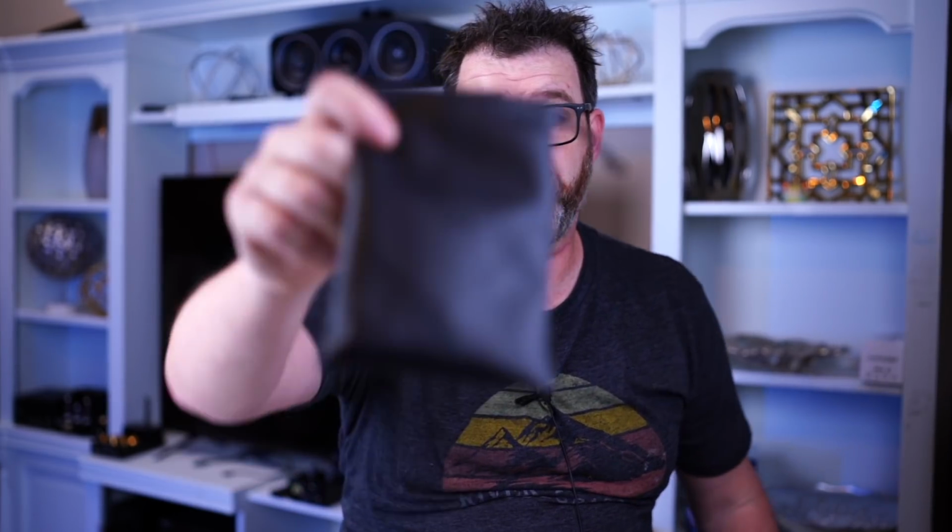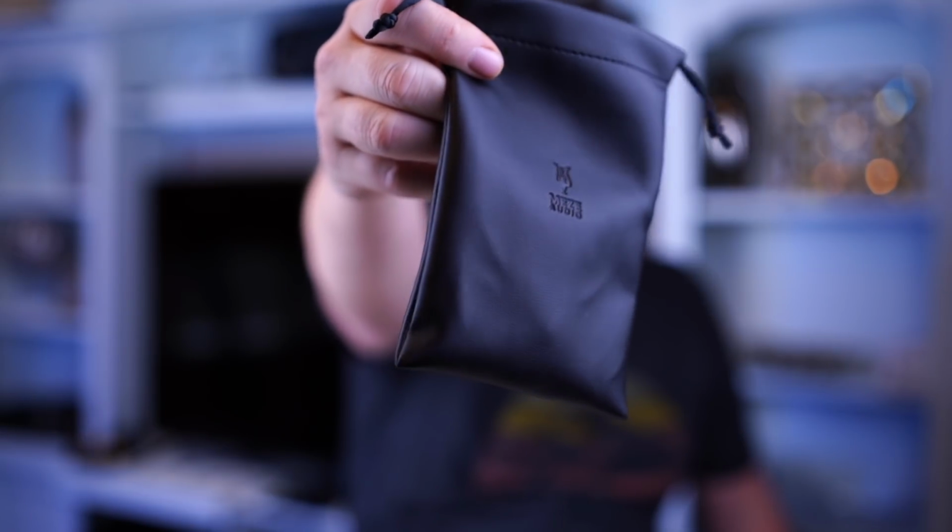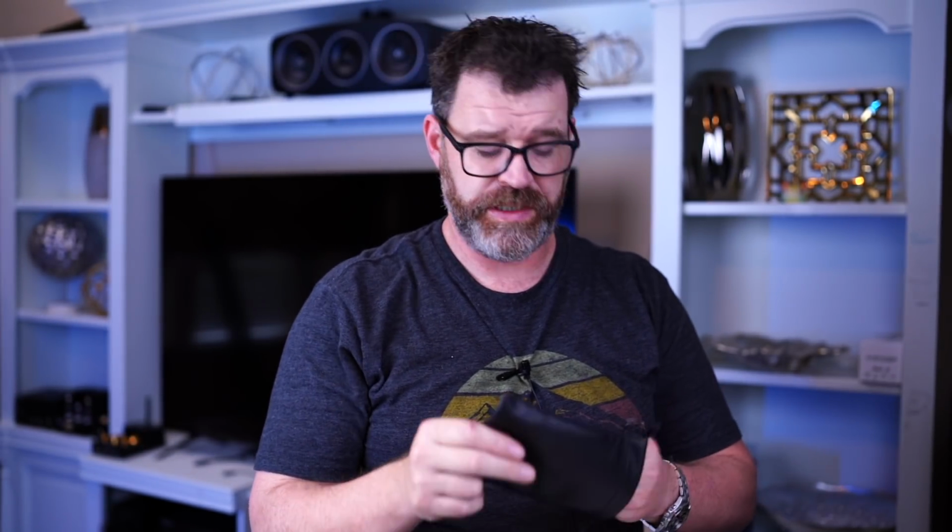Also comes with a little Meze pouch. Has the Meze logo right there. Now this is nothing special. It's just a regular kind of vinyl pouch. Inside you get a big 6.35 millimeter adapter, and then like one of those plain adapters that you hook up 2 headphones into one jack.